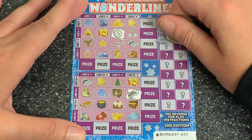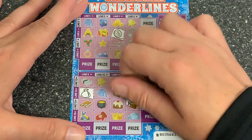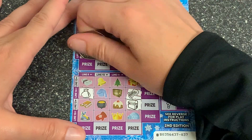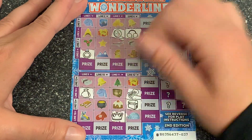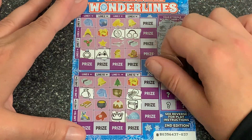Queen. Chest and the big fat money bag. Earmuffs, ring. These cards just remind me of Christmas now. I tell you what, I know we shouldn't say it, but it won't be long till it's Christmas.